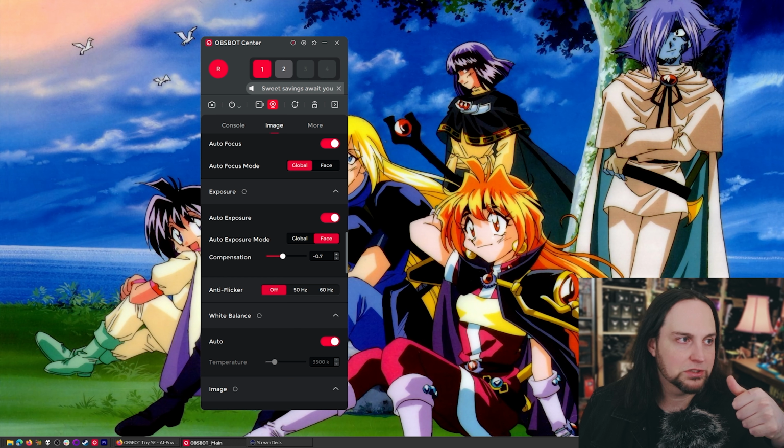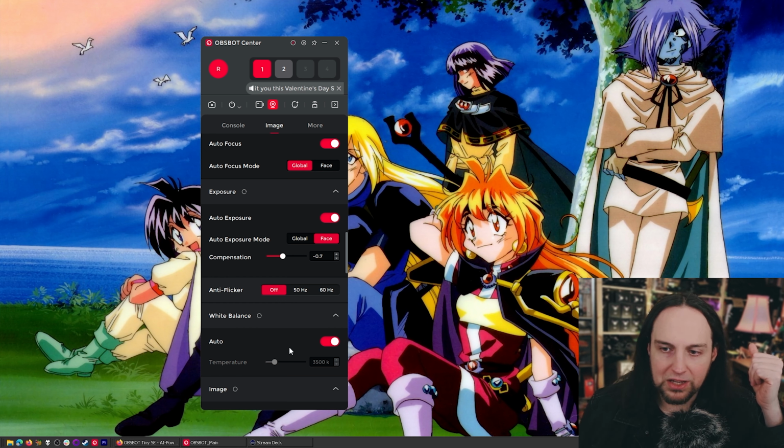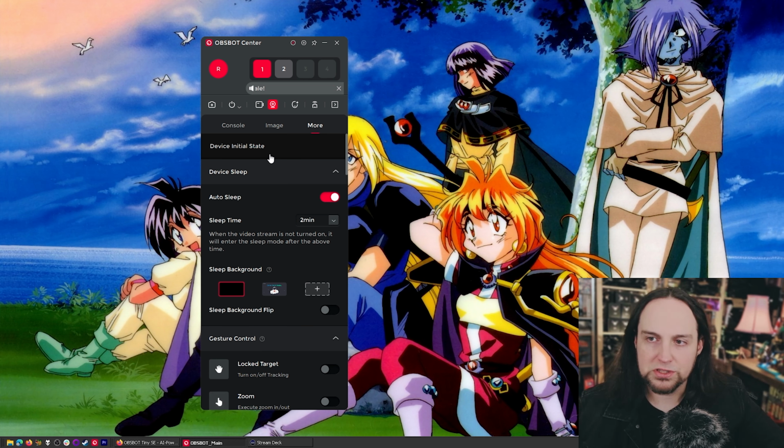But then if I open up a super bright screen over here, like, I don't know, what's a bright screen? Like this, I've just opened up a super bright thing right here. And that'll help a little bit. It's not going to be perfect, but it'll do what it can. And I'm going to leave my white balance on auto. Click on more and we'll show you some more stuff.